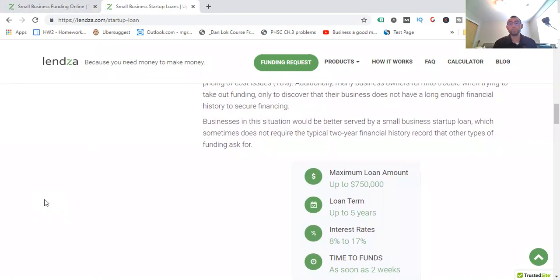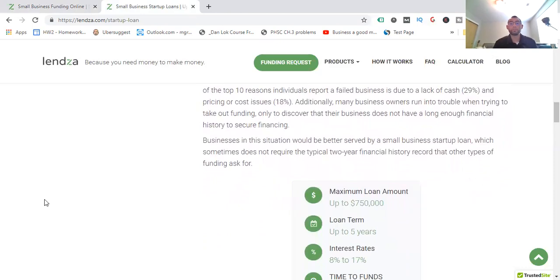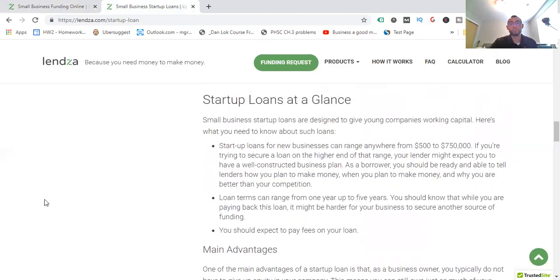So businesses in the situation that you can't get lending through banks and other ways are better served by small business startup loans, which sometimes do not require the typical 2-year financial history record that many look at, and that other types of funding ask for. So a maximum loan amount up to $750,000, loan term up to 5 years, interest rates 8% to 17%, time to funds as soon as 2 weeks. So you have startup loans at a glance.